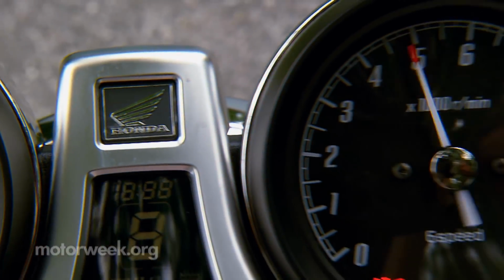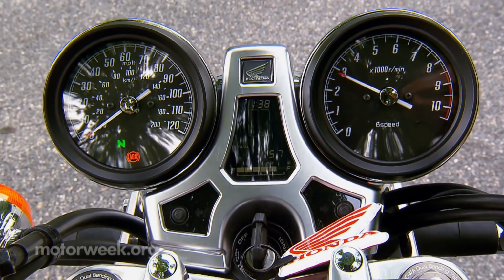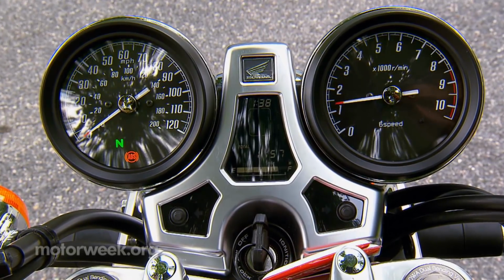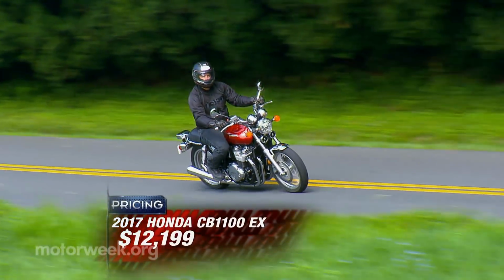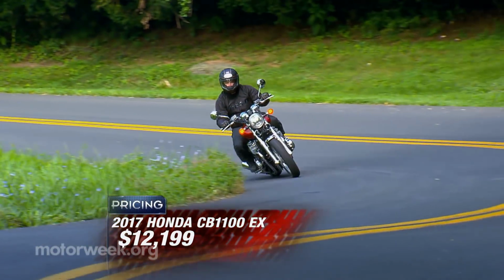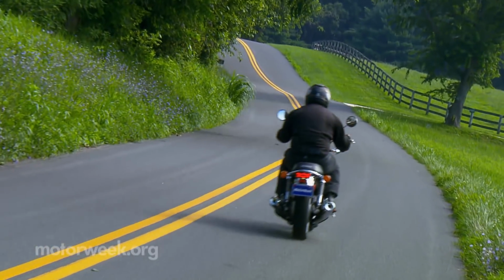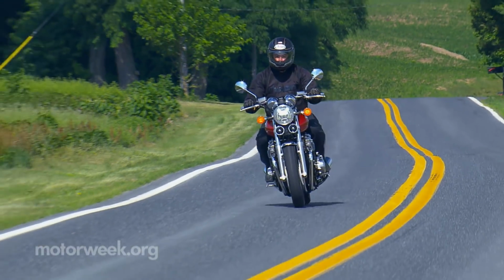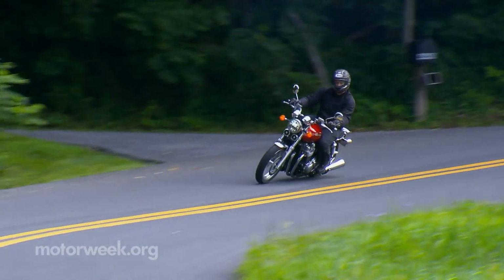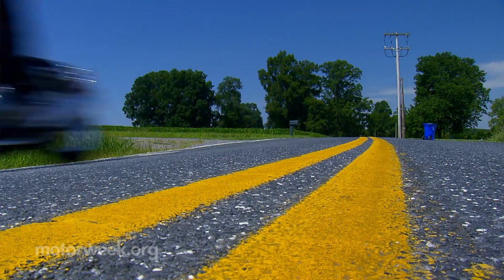Gauges are clear and easy to read with a small info center nestled in between, all nice and simple and now trimmed in chrome. Pricing starts at $12,199, so it's not exactly one of the many motorcycle bargains that are out there right now. But that's certainly not too bad for a daily trip down memory lane. And that's exactly where Honda would like to take you with the 2017 CB1100 EX.